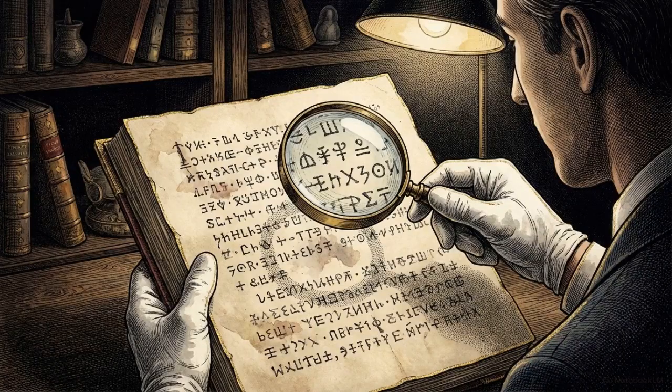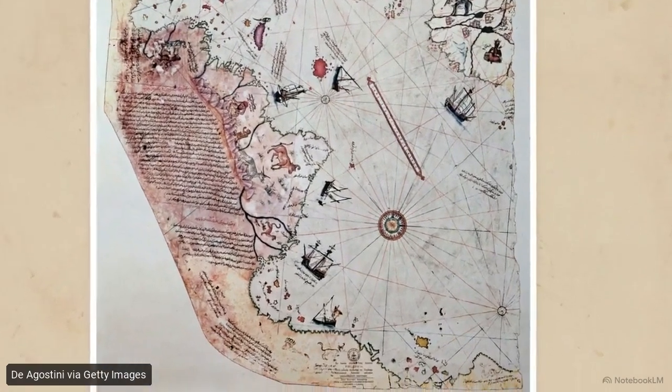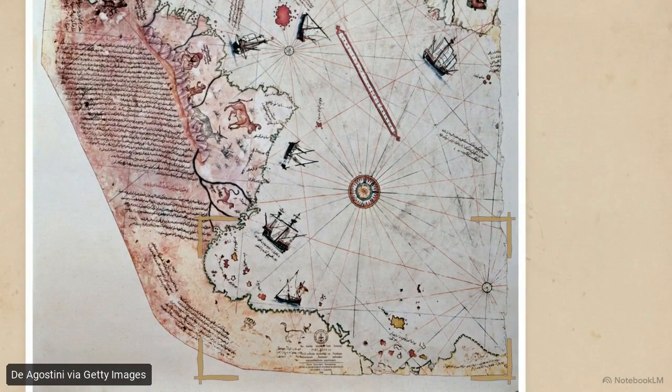But sometimes a document survives intact, and we still cannot make sense of its data. In 1513, an Ottoman admiral drafted the Piri Reis map, displaying Atlantic coastlines with impossible 16th century accuracy. Even more baffling, its bottom depicts a landmass aligning perfectly with Antarctica, discovered centuries later, completely free of ice.